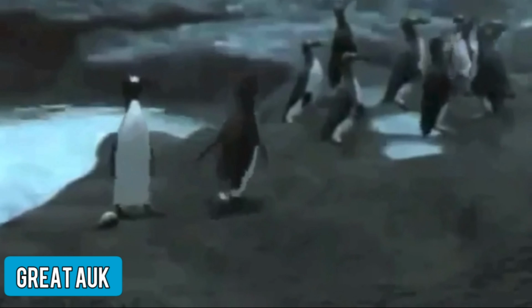Great auk, Pinguinus impennis, also called garefowl, flightless seabird extinct since 1844. Great auks belonged to the family Alcidae, order Charadriiformes. They bred in colonies on rocky islands of North Atlantic coasts, St. Kilda, the Faroe Islands, Iceland, and Funk Island of Newfoundland. Subfossil remains have been found as far south as Florida, Spain, and Italy. Utterly defenseless, great auks were killed by rapacious hunters for food and bait, particularly during the early 1800s.